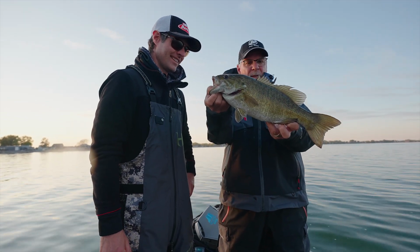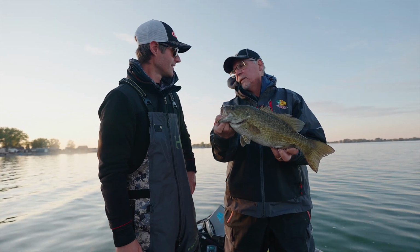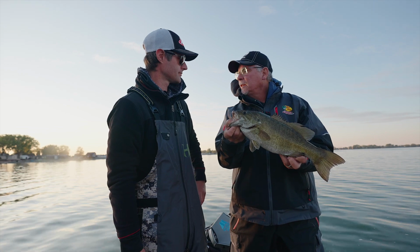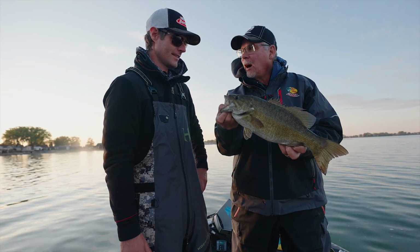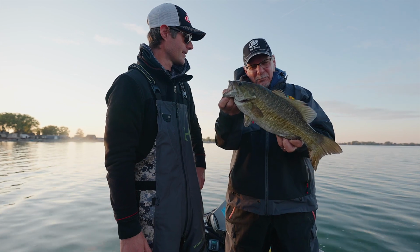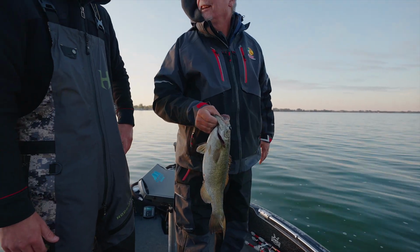Yep. Man, oh man. Super strong. You know, I love fishing smallmouths. I fish them in the spring, I fish Sturgeon Bay, fish them with jigs, but this is really a riot. These fall fish like this on cranks, they are so much fun because they just blast it. Yep. Absolutely blast it. Well, I'm gonna let this one go. See if we can get another one.